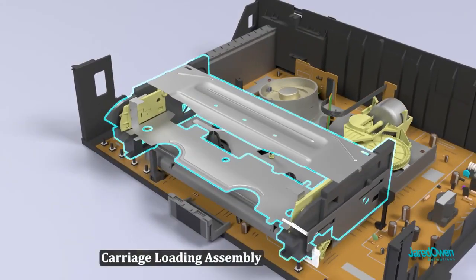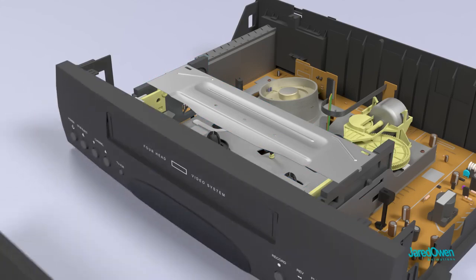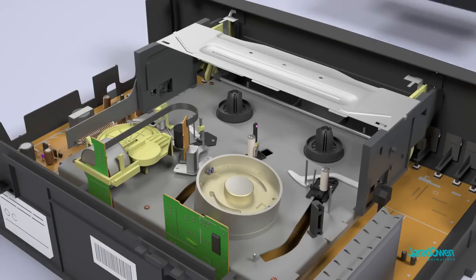Let's start here with the carriage loading assembly. This is where you insert the VHS tape. The mechanism takes over and lowers it down. Did you catch all that? There were many things that just happened at once. Let's see it again.